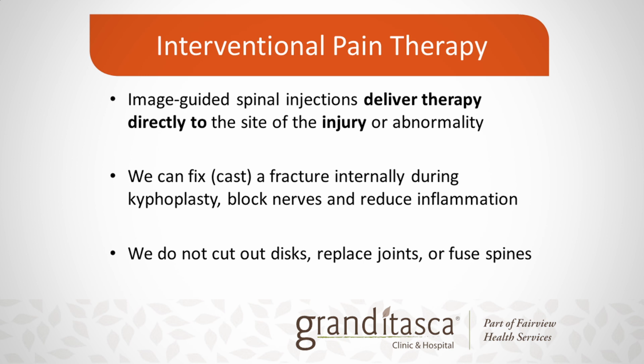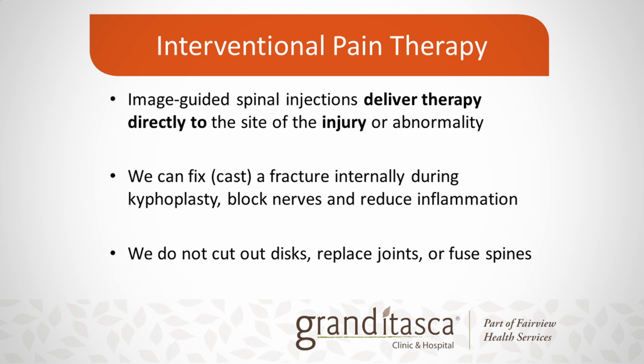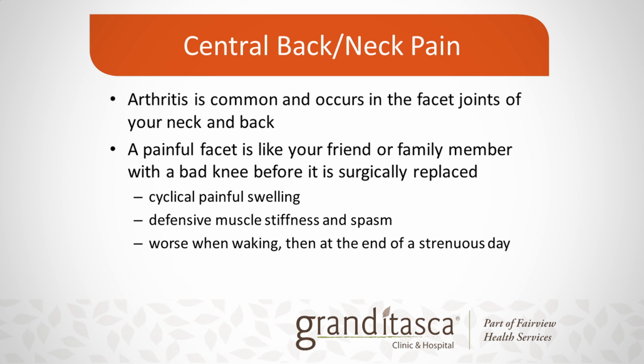I can block any nerve in your body. I can put numbing medicine, I can turn it off, and we can figure out, is that nerve carrying the pain, and then maybe figure out why. And then with the steroid therapies that we do very commonly, we can reduce inflammation without as many of the side effects that come from having oral steroids, particularly over a long period of time where it's absorbed into your bloodstream. I don't cut out discs, I don't replace joints, I don't fuse spines. I have friends who do. And we try and avoid that in my room when we can.